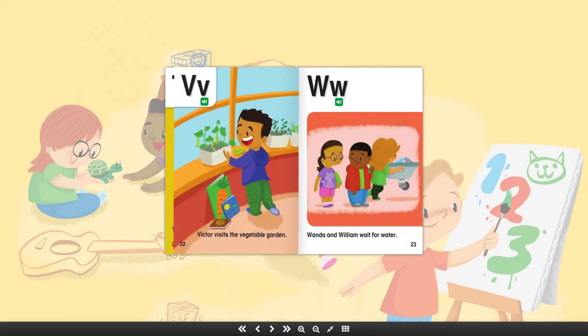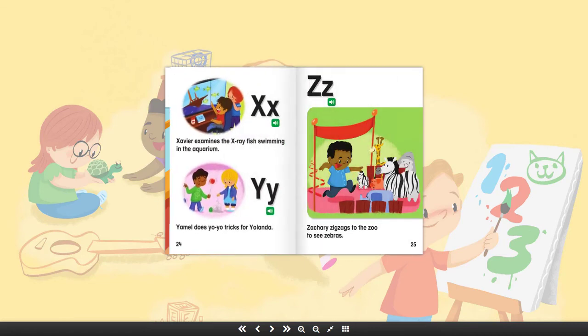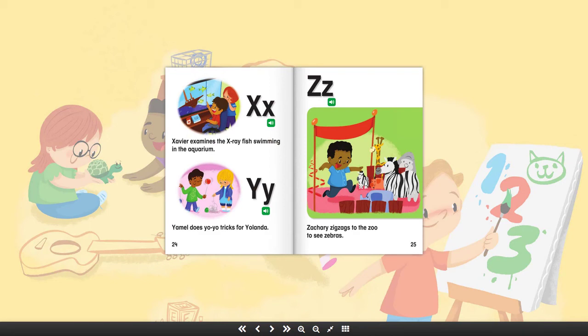V. Victor visits the vegetable garden. W. Wanda and William wait for water. X. Xavier examines the X-ray fish swimming in the aquarium.